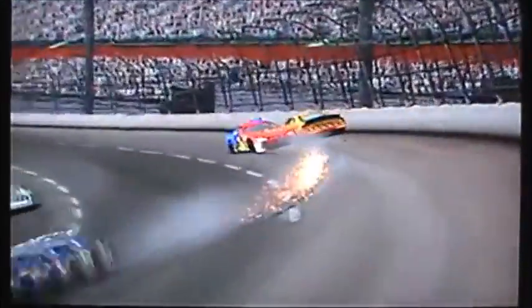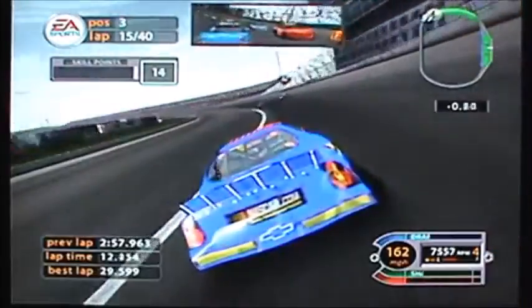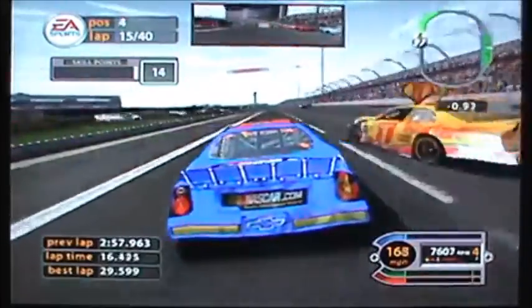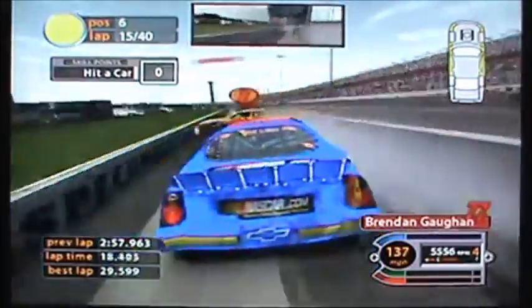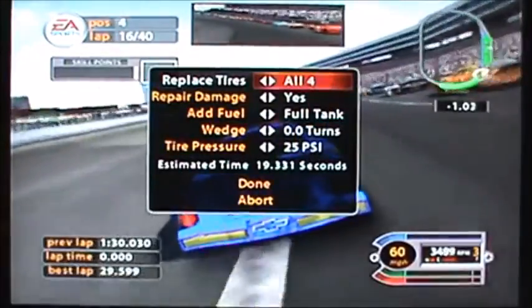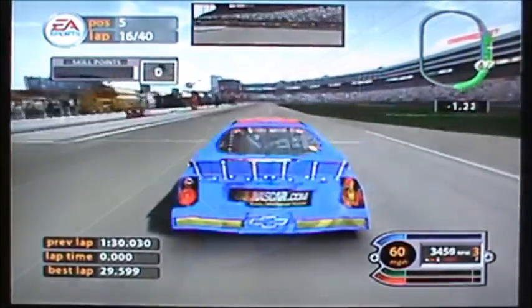Look at it again. Yep, there we go. And he's got nowhere to go up there too. I hit a couple more cars. And now, again, Brendan Gaughan just had some rivalry going on with me. He's just decided to intentionally wreck himself for no reason whatsoever. At this point, I said, let me pit. I got a lot of damage, and I'm thinking maybe I can make a fuel conservation like I did in Vegas.